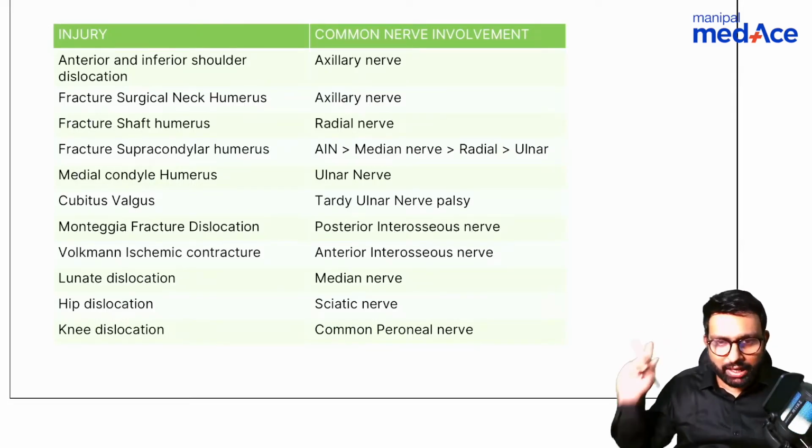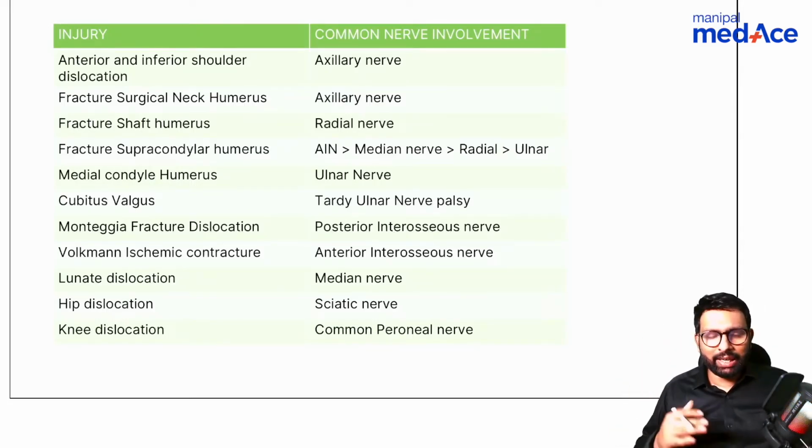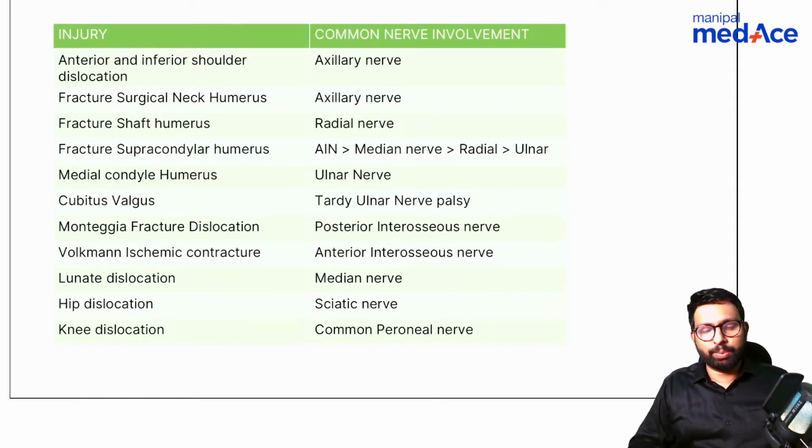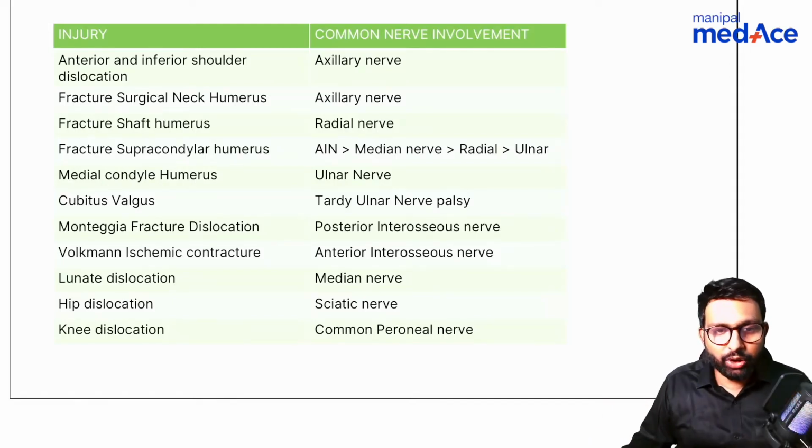They can ask you a question on any of this. It has been asked frequently. At least 3 times they've asked this fracture nerve involved, and they've given a diagram and asked what is the treatment. So please expect a question like this in your coming exams.